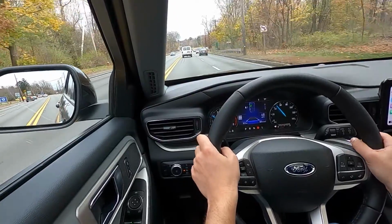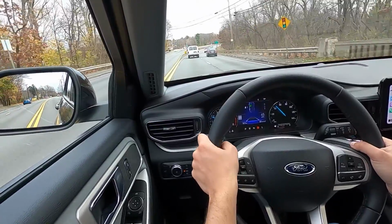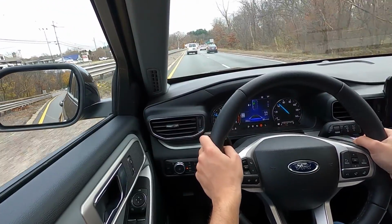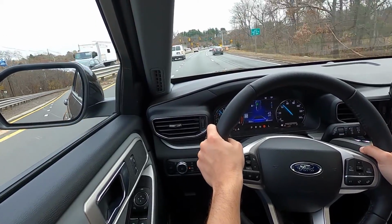Now at highway speeds, you don't really hear a lot of road noise, which is a bit of a surprise to me because you do have the 20-inch tires on this model. Now there will be some wind noise present, and that's mostly because of the design of the Explorer, because it has that boxier shape, so that's to be expected.